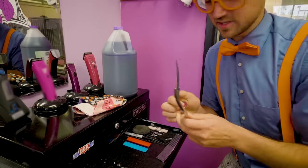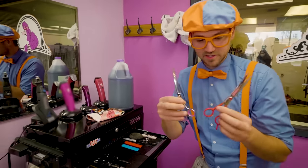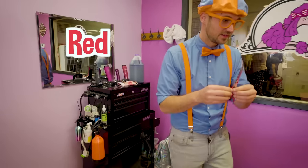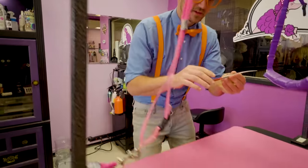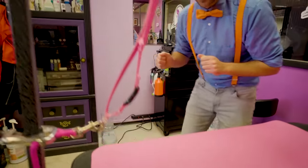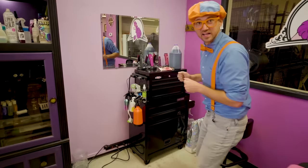So let's put these on the platform. Let's put the red colored ones. Okay, gotta be really careful if you use these shears. Perfect. Okay, what else do we need to cut Lino's hair?